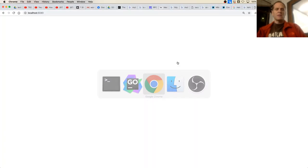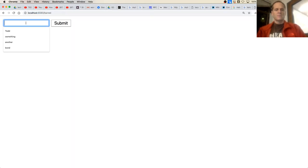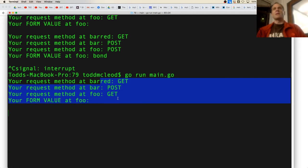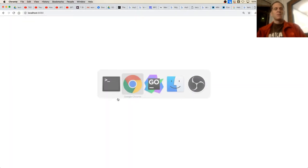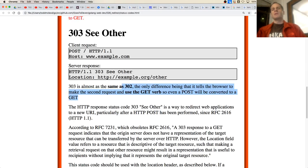So if I run this now, and I do that same thing, when I came to bard, it's get, and then when I got to bar, it was post, and then I redirected to foo with get, and I dropped my payload. So 303 is always get, 307 is always post. They're both temporary redirects, 303 and 307, meaning my browser is not going to remember that that is a redirect. 301 is moved permanently.